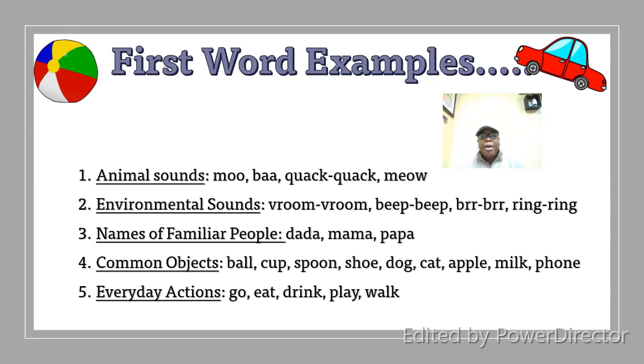And then from there, they should go from naming common objects that they see every day to everyday actions that they see. Eat, drink, walk, go, play. And what's going to happen once they begin to name objects that they see every day and they're able to say the names of actions that they see, if they put that together, that's going to create the first sentence. So eat apple, drink milk, go play. You can put those things together, okay?